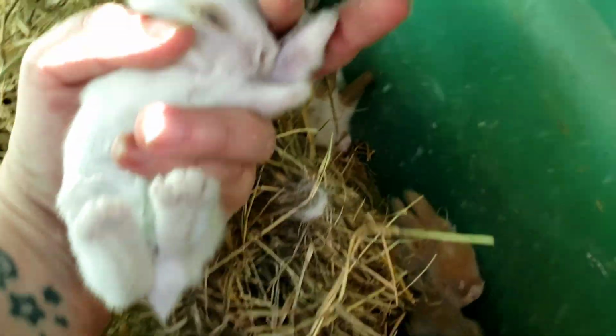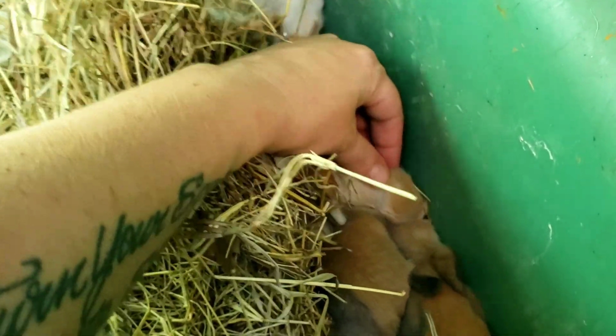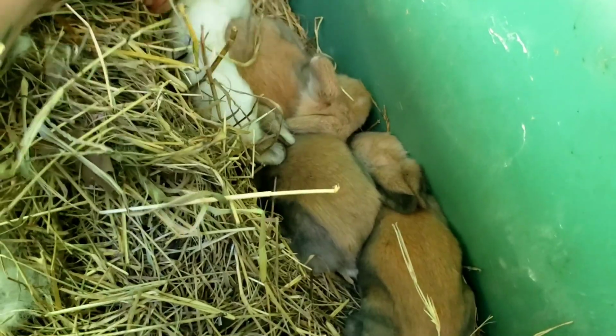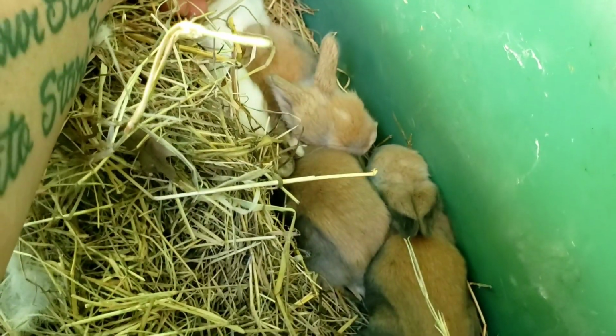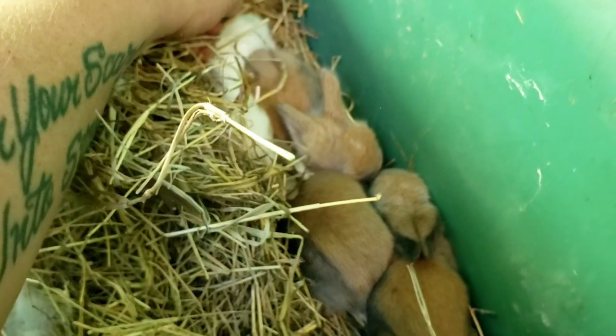And for some reason it reminds me of Alice in Wonderland. I'm going to be keeping this one as well because it's got a little Vienna mark and I really like those. And I don't know, I may end up keeping all of them except for the one that I owe to Eric's aunt. I need to clean this. I need to clean their thing out.